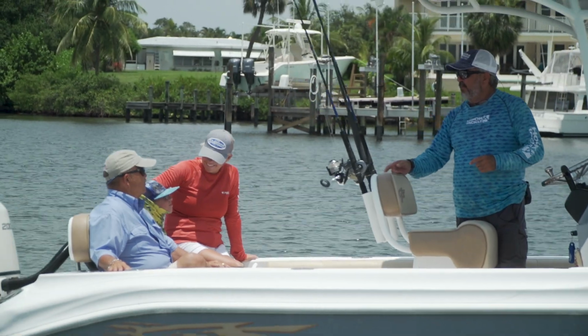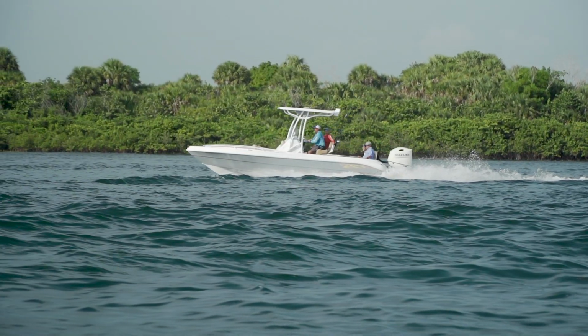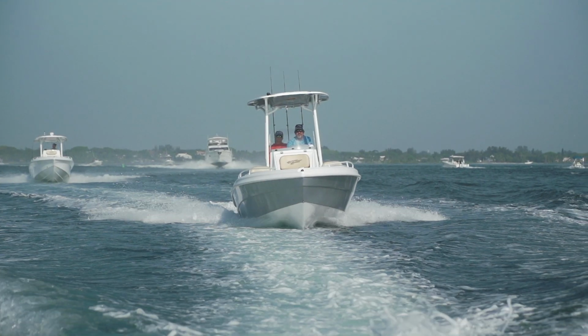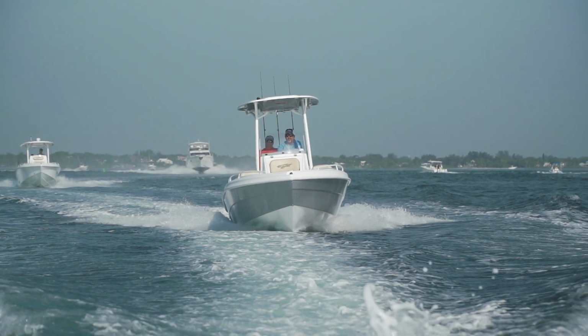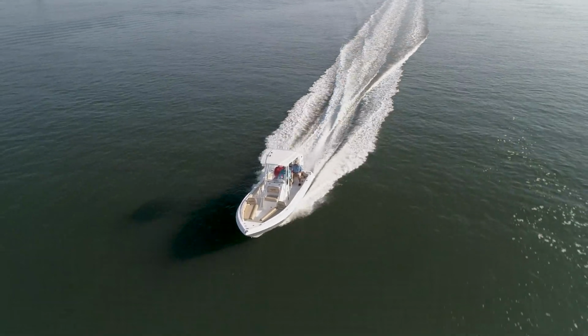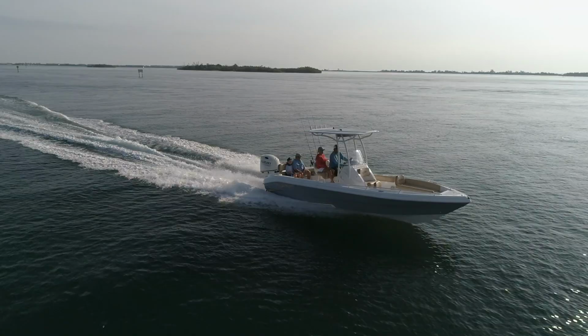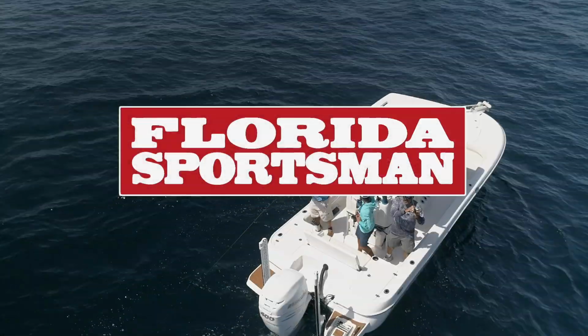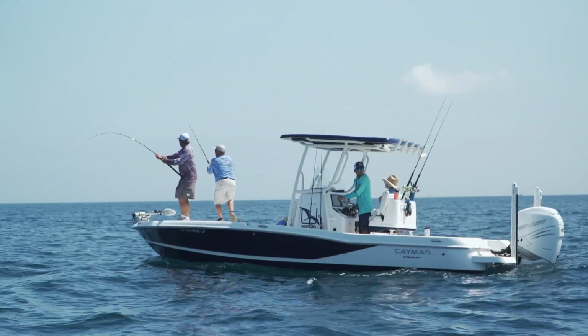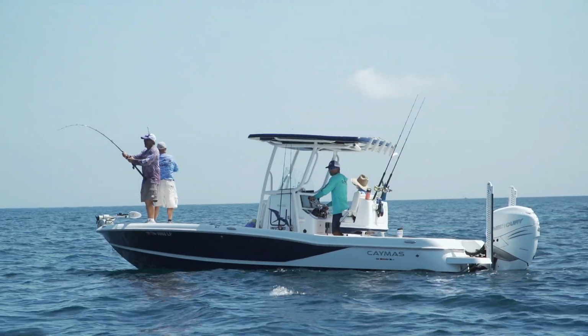What's the verdict, Rick? I'll tell you what the verdict is, George. This boat could be perfect for a family that wants a little less commitment and wants to do everything there is to do on the water. Let me tell you something, the Glasstream 240CCX is a 24-foot ticket to a great day on the water. When we return, our hosts examine a boat designed by fishermen for fishermen, the Caymas 26HB.